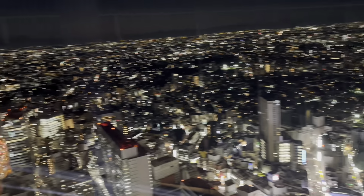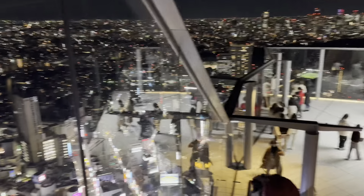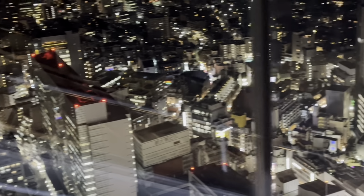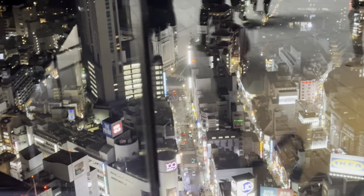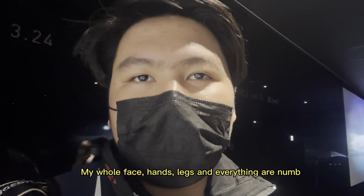Bye bye Shibuya Sky. So now we're going back down and I think we're going somewhere else. So yeah, let's see. And goodbye Shibuya Sky. Bye bye. So basically the whole time, while outside, manhid na yung buong face ko, hands, legs, everything. I can't feel it anymore.